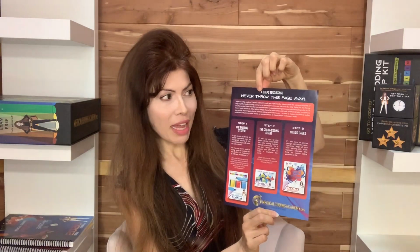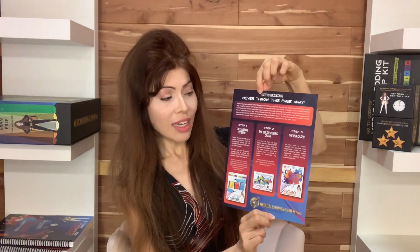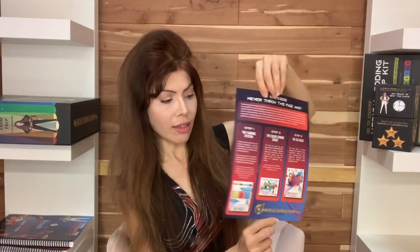The first thing that you're going to pull out is this handy dandy flyer. Please do not throw it away. It says at the very top, never throw this page away. Don't do that because it's got all the instructions on how to be guided on exactly how to get through all the steps within the kit. So really, really important there.